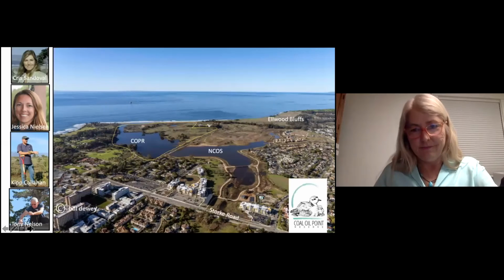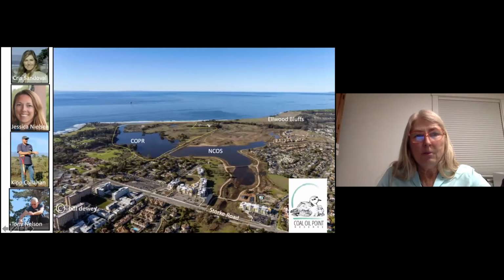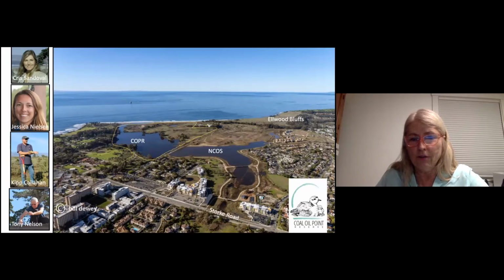Ah, got it. And here's a slide of the reserve and the team that we work with to make this beautiful reserve even better every day. Jessica Newson is the conservation coordinator, and Keith Callahan is the steward and botanist for the reserve. We also have Tony Nelson, who does our IT work.